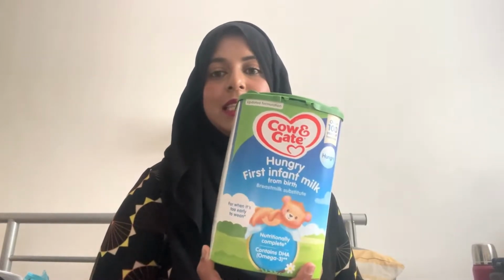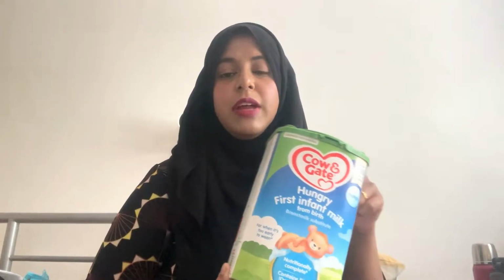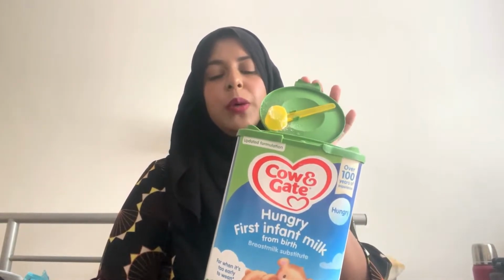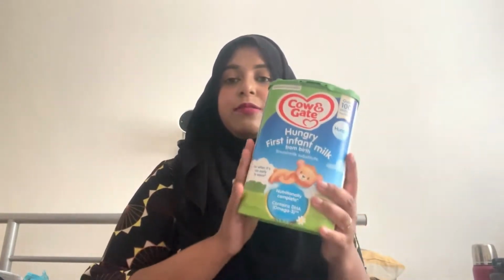I use the Cow and Gate Hungry First Infant Milk from birth, because this is the one that they recommended from hospital. So I've just continued using that. It comes with the scoop, so you measure out per scoop. It's 1 scoop per 30 ml. So it's perfect. This is just the one that I use. I buy it from Savers for £9 something. That's the cheapest I could find.